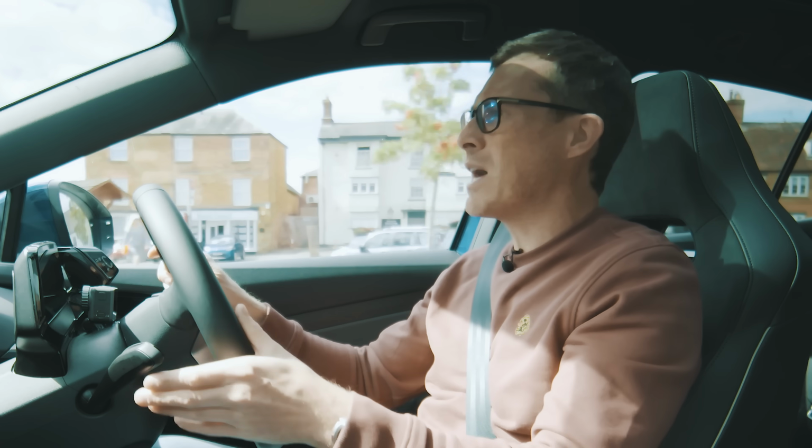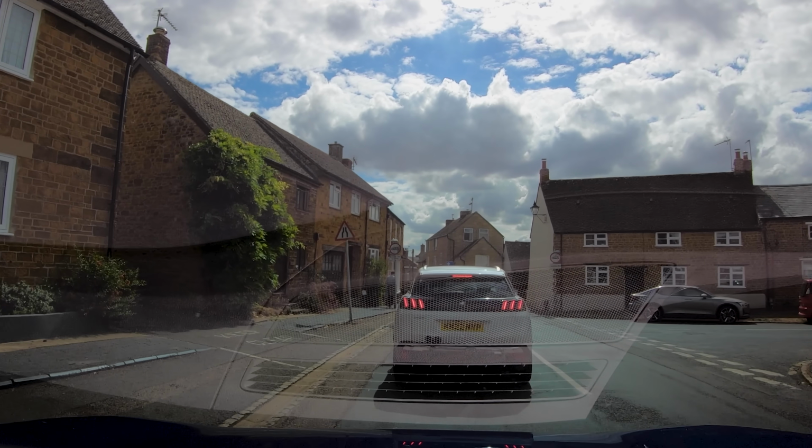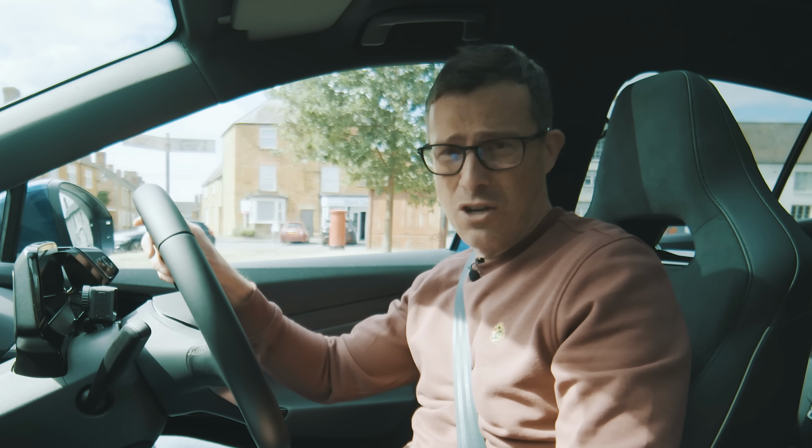Sometimes with electric cars they're a bit grabby when you first press them because they're not very good at blending that regen effect with the actual friction brakes, but VW seem to have it nailed. Another thing they have nailed with this car is the turning circle, because it's just 10.2 meters.